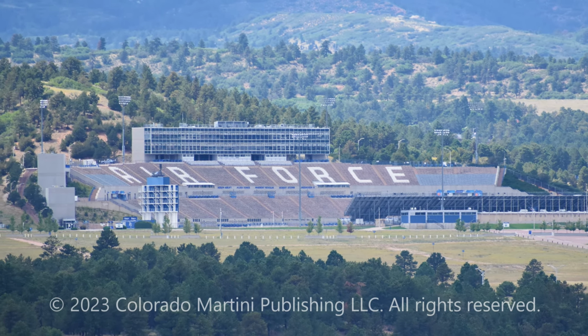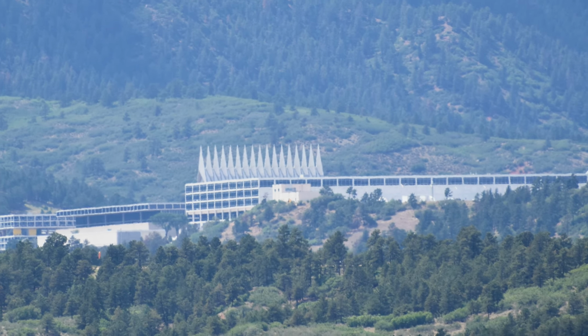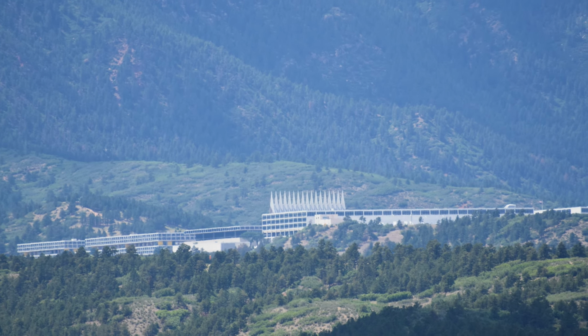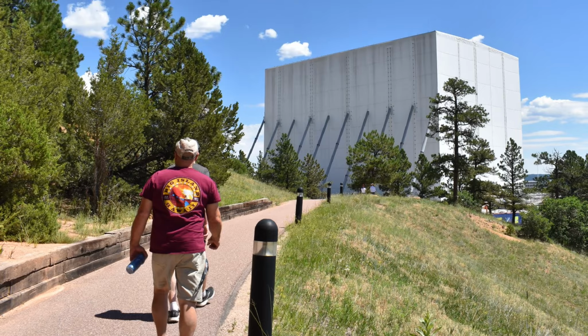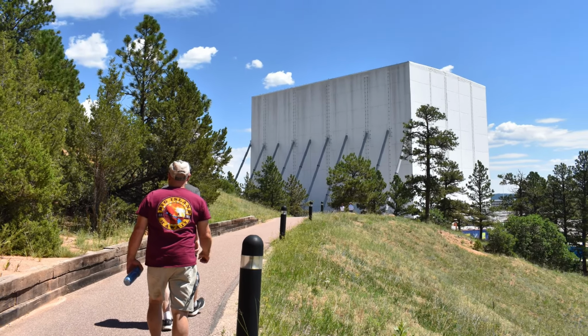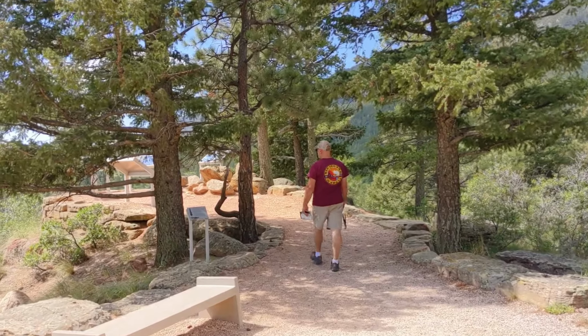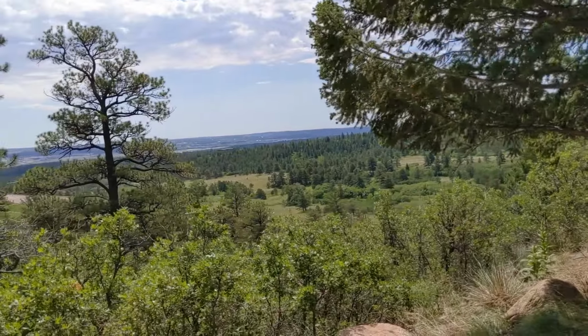Located just north of Colorado Springs, Colorado, at the base of the Front Range, is the United States Air Force Academy campus. The campus sits on 18,500 acres and maintains over 30 miles of trails that are perfect for hiking, mountain biking, and horse riding that are open to visitors.